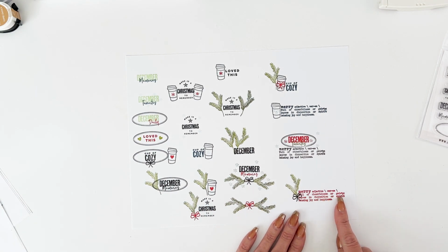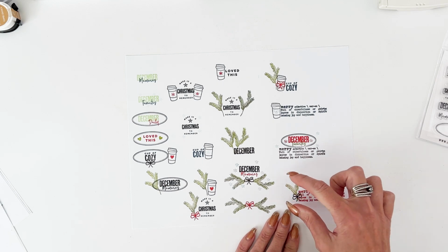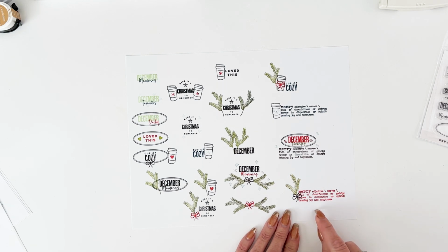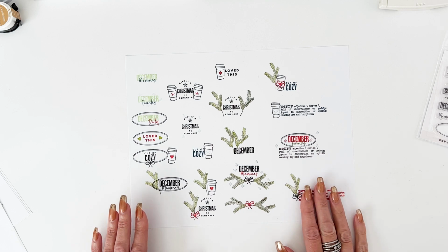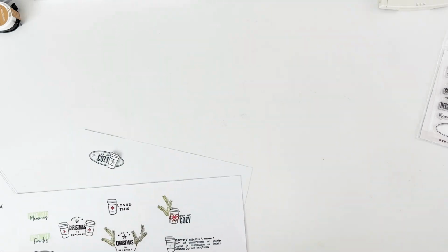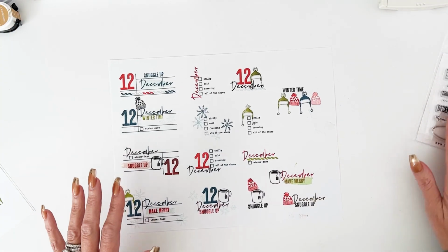I did in red, I did the definition, added the little pine branch, and then the little bow. And again, that's super, super sweet. Would make for a simple little gift tag as well. So that is using the Modern Memory Keeping set. And we're going to move on, and I'm going to show you the Traveler's Notebook set.